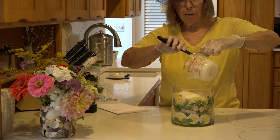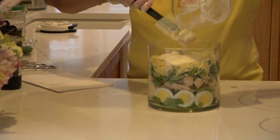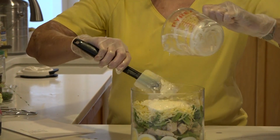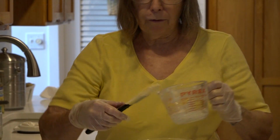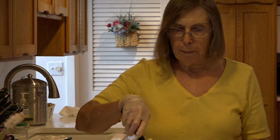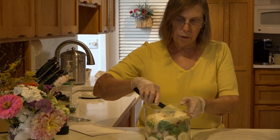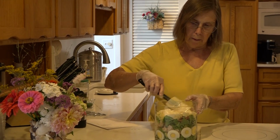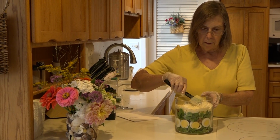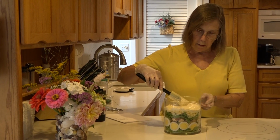I have 2 recipes for layered salads, and this is neither. I made this one up using kind of the idea from the 2 recipes that I have. I think you could modify it based on what you like. But the idea is to layer some vegetables and some protein, and then you cover it with a dressing. And the idea is to seal it with the dressing.